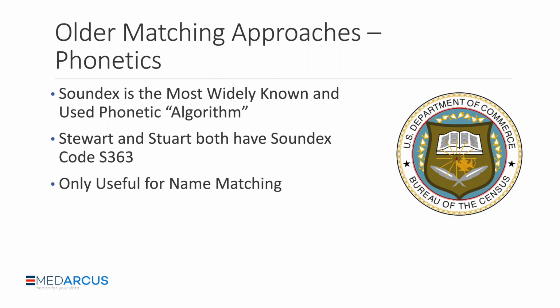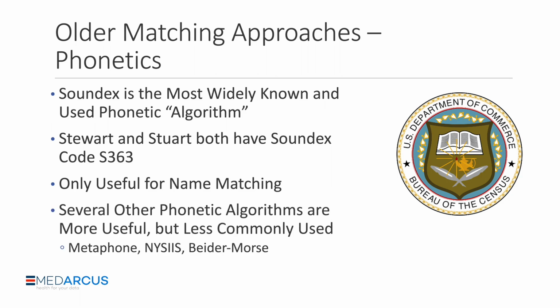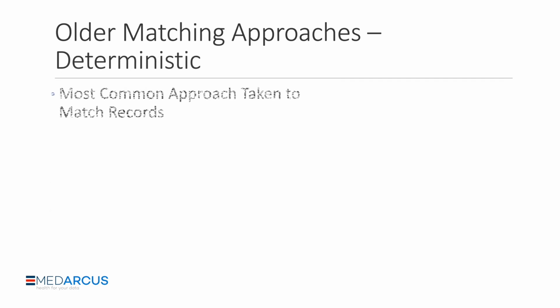There are several other phonetic algorithms that are useful too, but they're less commonly used. Algorithms like Metaphone, NYSIIS, and Beider-Morse, which takes into account the language of origin of the name that's being phonetically coded. The next class of algorithms are called deterministic, and they are probably the most common ways to match records. And it's a very simple reason. It's because deterministic algorithms are simple to create.